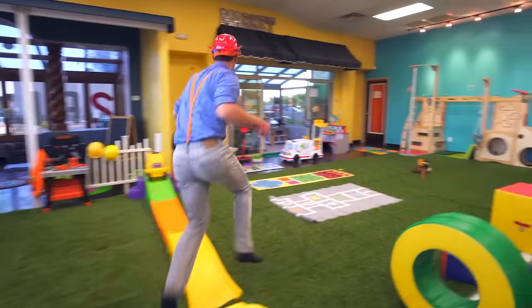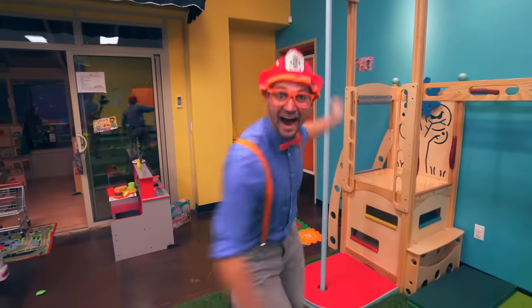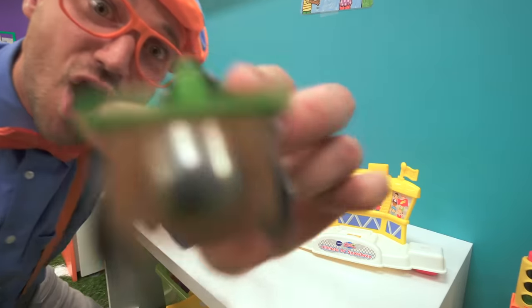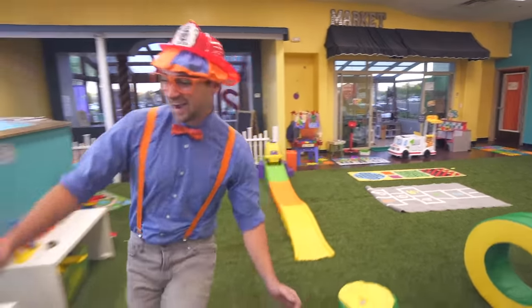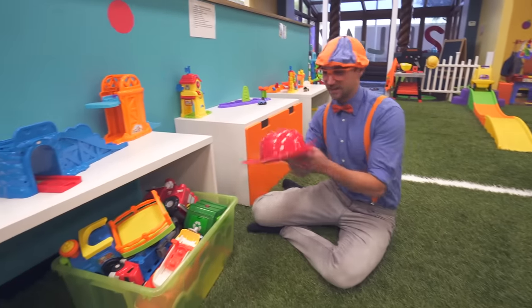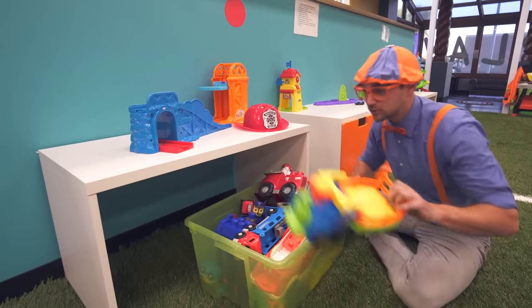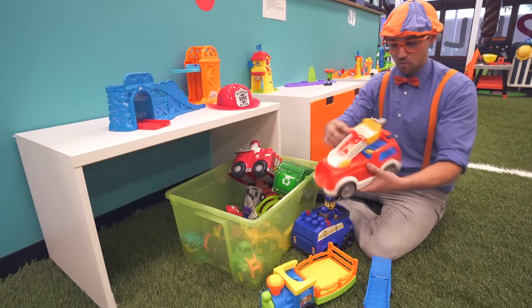Let's go wash our hands. Okay, let's see what else we can act like around here. So much fun. Okay, let's put this firefighter hat right there, right where we got it. Ooh, what other toys are in here? Wow, there's so many of them.